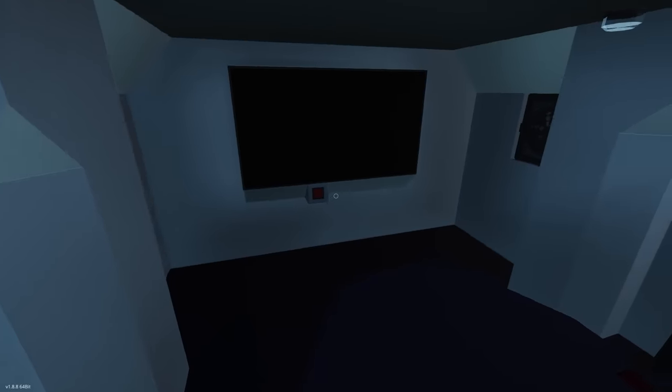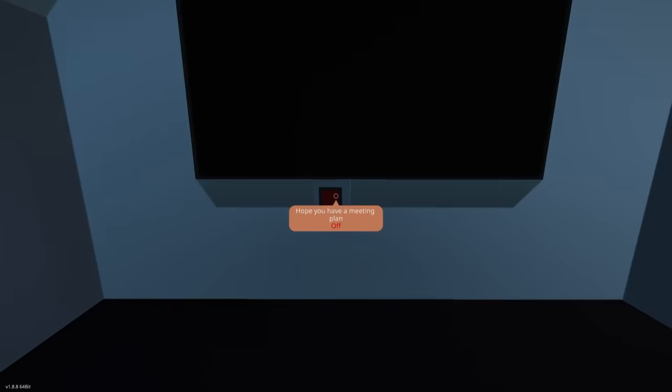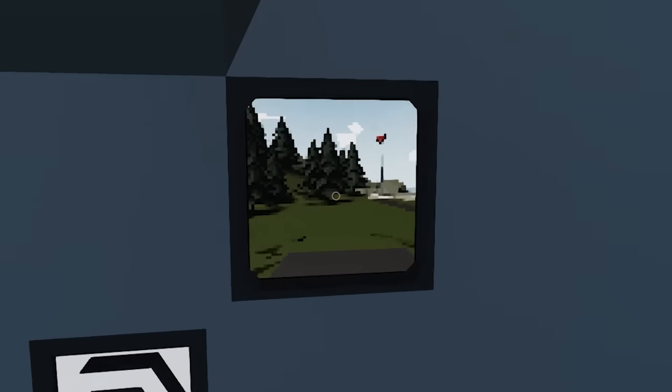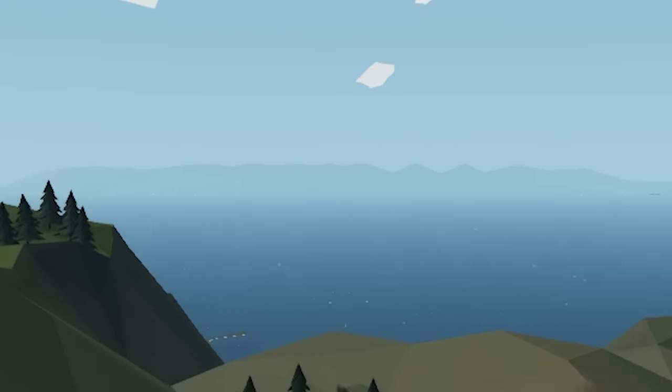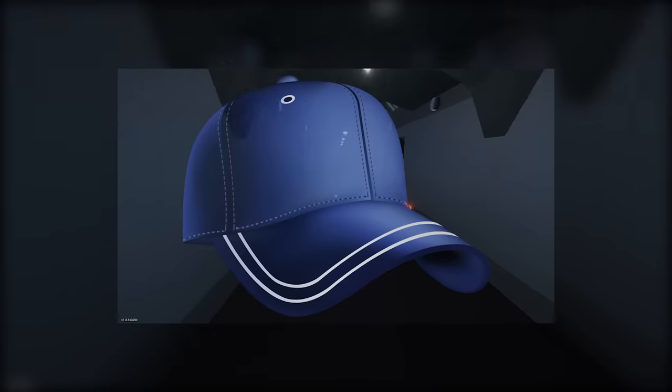Ooh. Does this TV see outside the bunker? What? Hope you have a meeting plan. The TV's gone. The signal. Oh, no. Okay, where is the tsunami? Okay, well, let's take a quick look. Oh, my gosh. There it is, heading directly to our little bunker. Don't worry. We're totally safe in here.